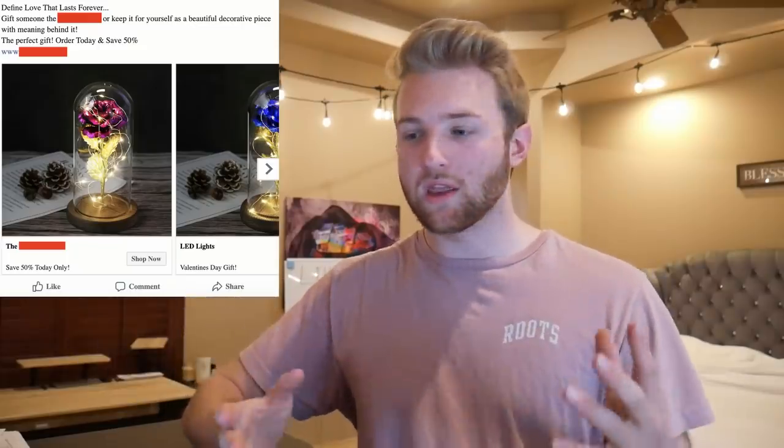So for this one, it's an open-ended question. It says, define love that lasts forever. So, what does that look like? And then they just read, they saw the photo, it's an interesting thing.